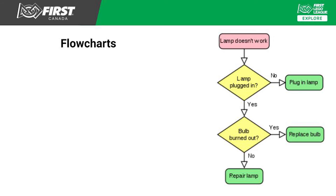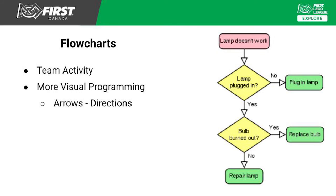And these are once again, just like pseudocode, fairly common practice and great skills to develop when students are younger, so that they can develop these skills as their capabilities grow, so that by the time they're going into First LEGO League Challenge, or maybe even beyond that to First Tech Challenge or First Robotics Competition, these same tools are really helpful. You can use different shapes for different things.